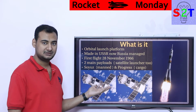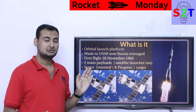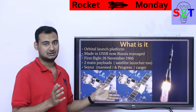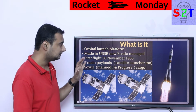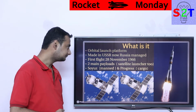Basically, this was the reason why it was built, and this was the foundation of the Mir system. However, it can also do satellite launches, because if there is another satellite launch provider compared to the USA, it's Russia, and because of this exact rocket, it's quite reliable, quite efficient, quite cheap also. So it's a very capable rocket from the 1960s.